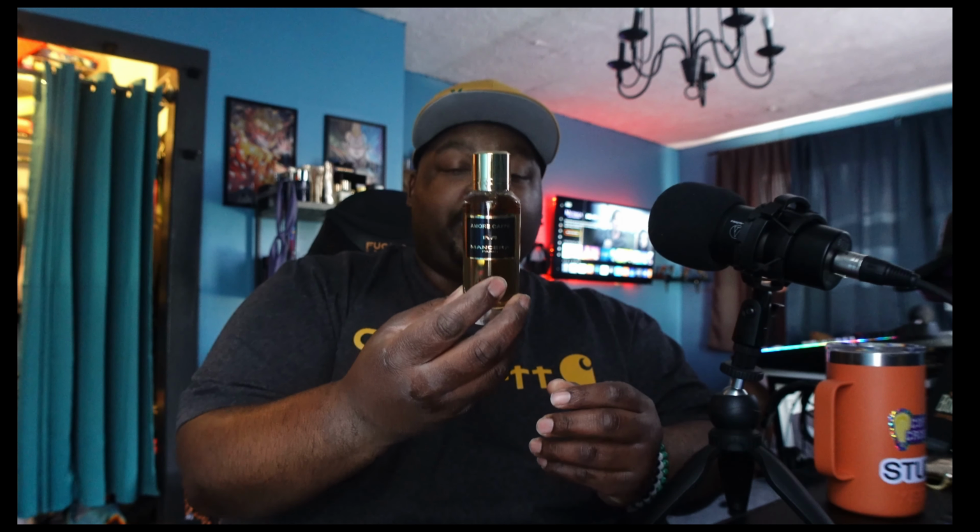I think Mancera is definitely bridging the gap between male and female fragrances. You know what I mean? When it comes to Mancera, yes, they're going to have more masculine fragrances, and yes, they're going to have more feminine fragrances, but they definitely have something for both. People who don't mind wearing something a little more unisex, and this is definitely one of those fragrances. I think I can pull this off well, and I think my wife will be able to pull this off well, and it could be the same situation for you guys.